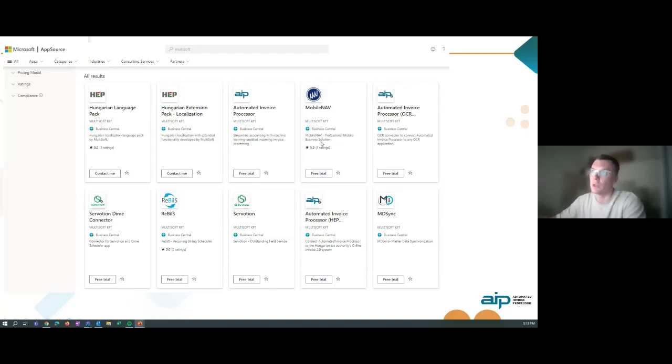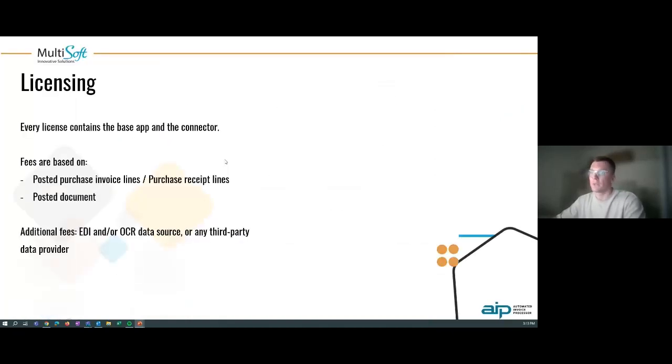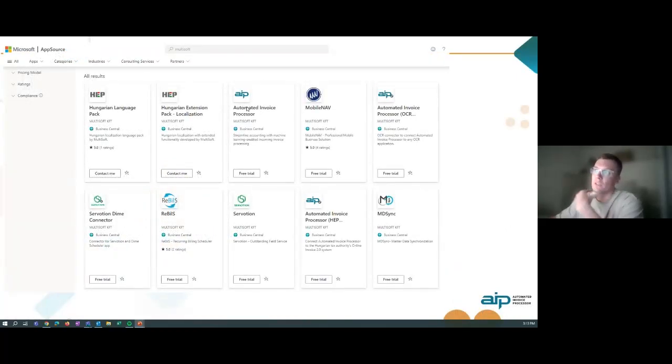I just wanted to show you our app source page. So we have quite a few products here, but as you can see, we have the automated invoice processor. Well, I'm sorry about that. So the automated invoice processor application itself is here. We have an OCR connector. By default, we can work with Kofax. That's how they used to be called, but currently they changed names, so they are going by Tungsten Automation. I hope I pronounce it correctly. So by default, we are connecting our OCR with that. You can use their solution. And of course, we have the connection for the Hungarian localization, which is also our own solution.